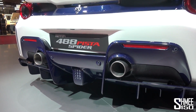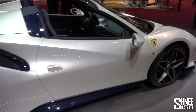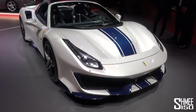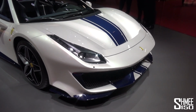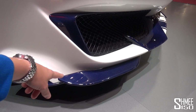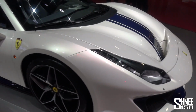Like the Pista, you have the twin exhausts, one on each side, and then come around to the front of the car first. The wheel design is exclusive on this car too, and around here you have the S-duct, so air that comes through the front, up and over the bonnet to give some downward pressure at the front for downforce too. Also the canards or vanes you have around the front, again carbon fibre, very, very nice, lots of open air space for airflow to come through the car.